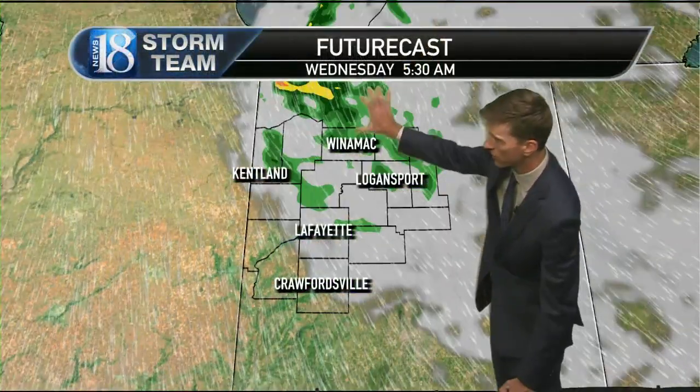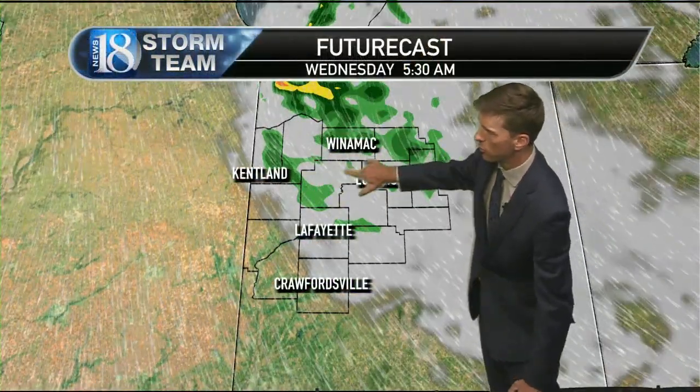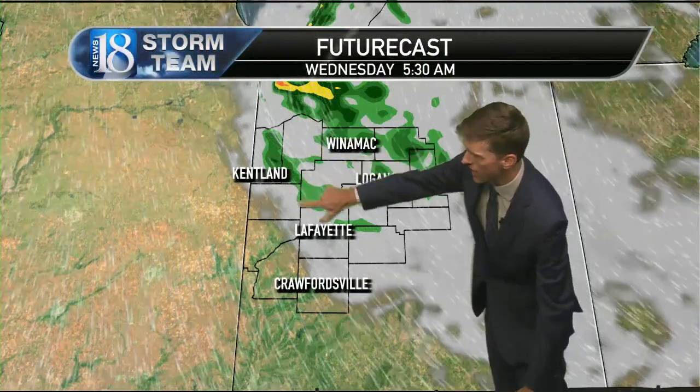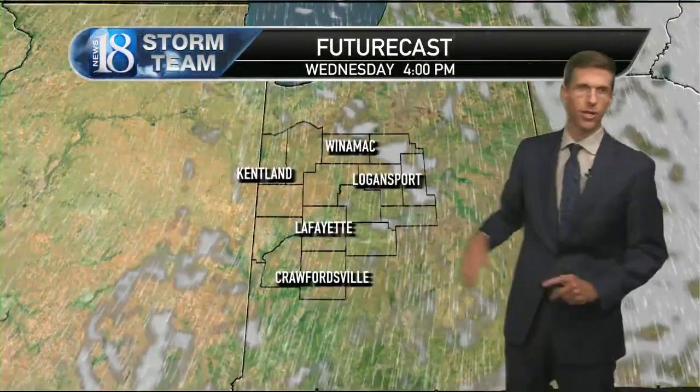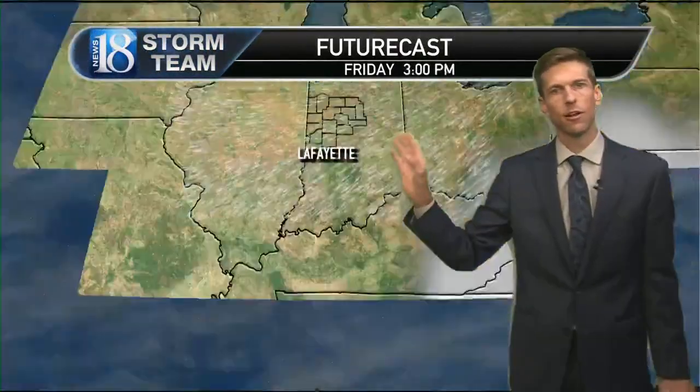Lake effect cloudiness comes in tonight, maybe a few showers in the northern part, and then right in this central part of the area, then those are gone. We're partly cloudy tomorrow. Lots of sun on Thursday. The weather looks good right into the weekend.